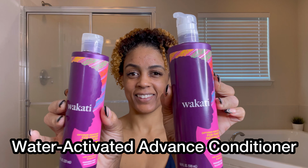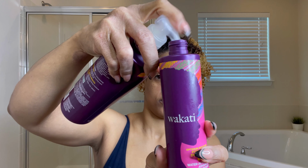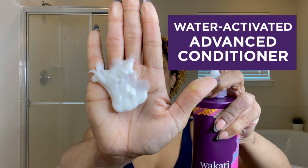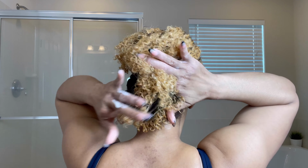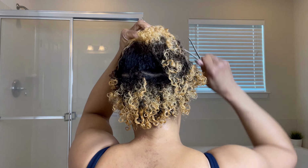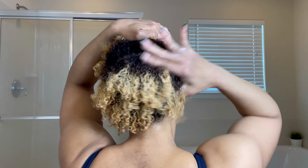Next is the water activated advanced conditioner. I love Wakati's design. They offer two sizes, 8 ounce and 16.9 ounces. The water activated conditioner is formulated to make detangling your natural hair a breeze. It doesn't matter whether you're 3C, 4A, 4C, this conditioner is designed to detangle your hair. And what makes it so special is the fact that it is water activated technology.